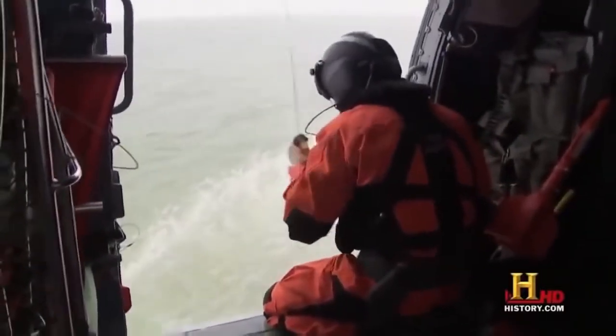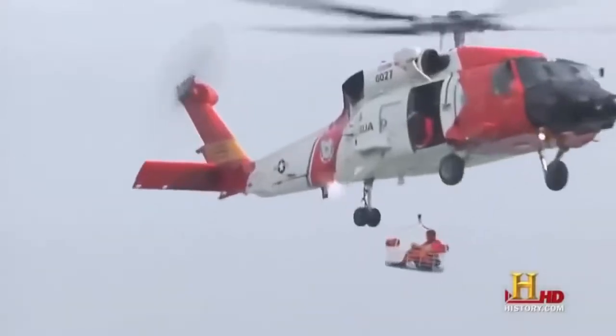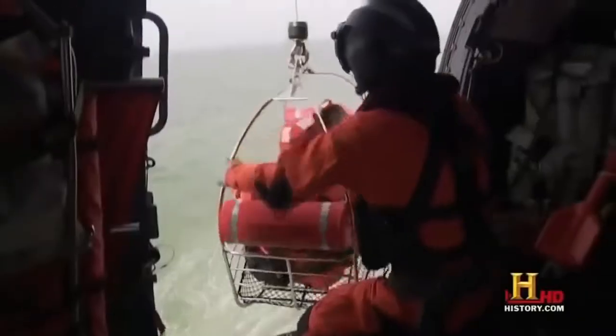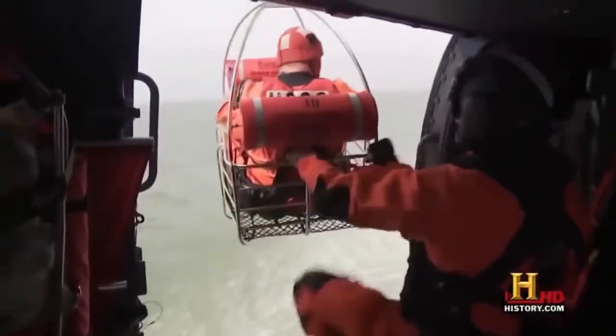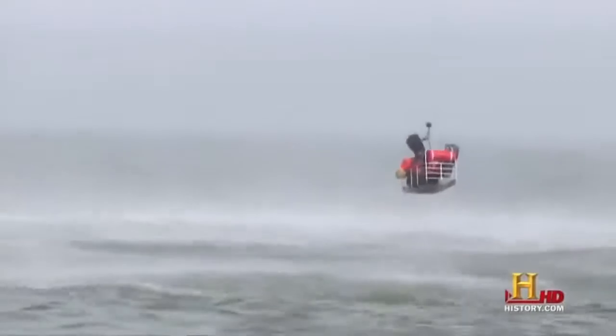Forward and right 5. Right 10. Once we get to that person, I'm going to set the basket in the water. I'm going to advise the pilot that they're in and ready for pickup. At that point, I will hoist the basket, and they'll be on their way up. When they get to the door, I'll bring them inside the helicopter. The flight mechanic will then send the basket back down to retrieve the swimmer.